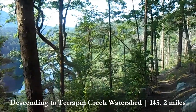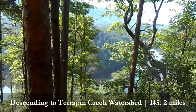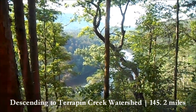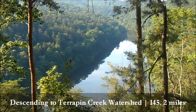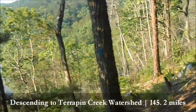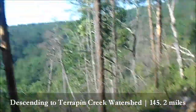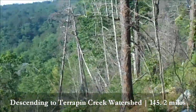So yeah, look at this. A lake or a river? It looks like a lake. I don't see it moving. Alright. On the way down you get a better view. I know there's a dam up here somewhere. I don't think this is it, but this might be the water that feeds that dam.